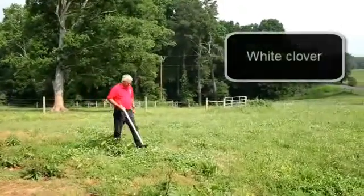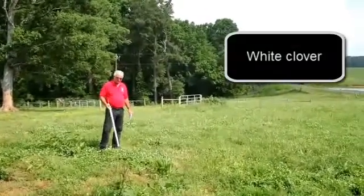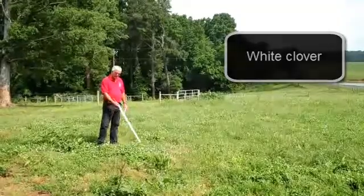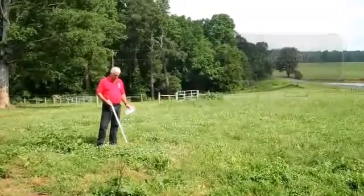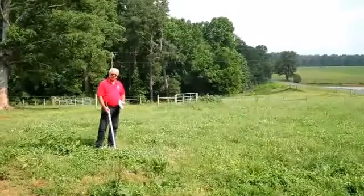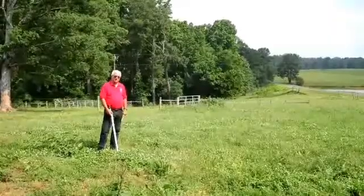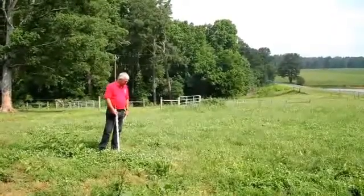Take another step or two, and this whole area here is white clover. Chances are this is an intermediate type of white clover. It's a perennial legume that's found common all over the eastern part of the country, and it's a very desirable species to find in pastures.